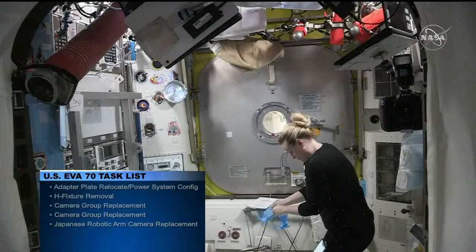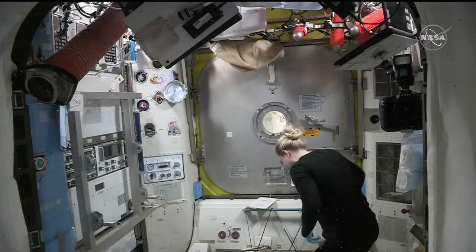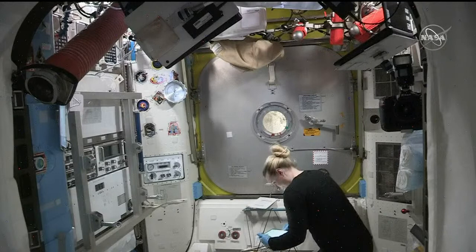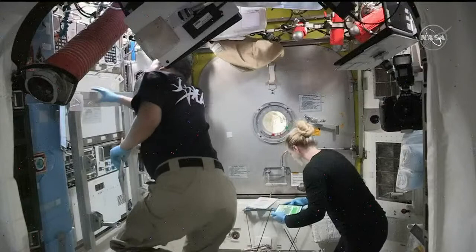Mike Hopkins completed an additional H fixture removal. Meanwhile, Victor Glover worked on an articulating portable foot restraint, helping configure that for a future spacewalk. Glover also removed and replaced an airlock magnet that will help the thermal cover stay in place. And Hopkins took photos of the exterior of the space station to document its current state. That brought us to a 5-hour and 20-minute spacewalk.